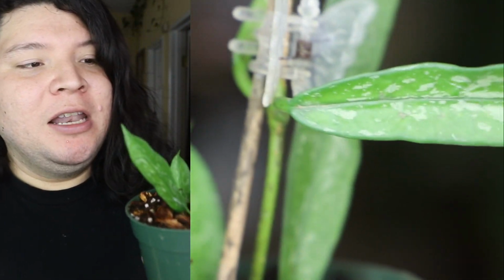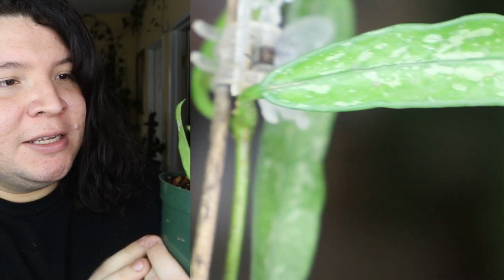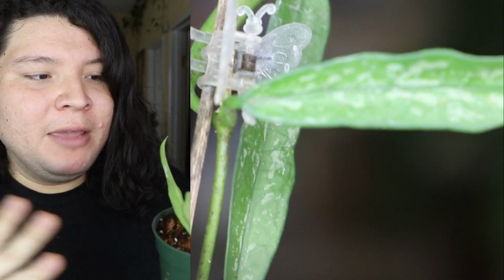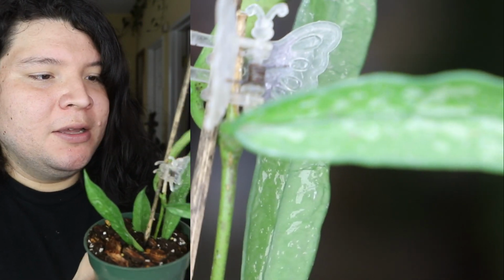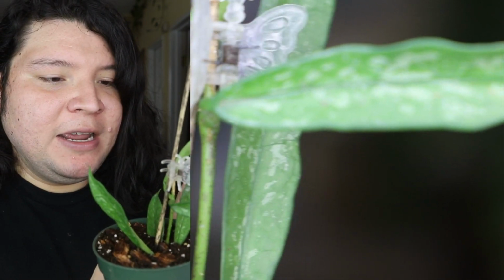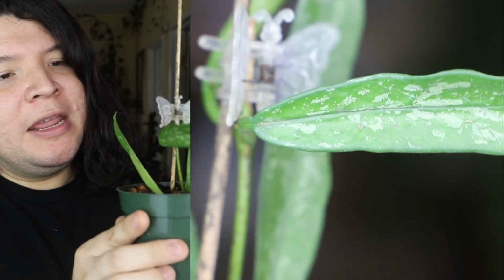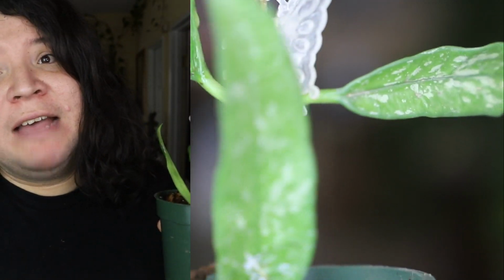This plant has a lot of marbling on the leaves. It's a very wavy Hoya. The leaves are wavy, the edges are wavy, and it has very nice veining on the leaves if you look at them through the light. And it also has a lot of splashes. I love Hoyas that have splashes.